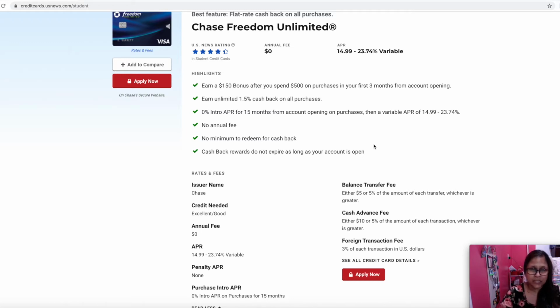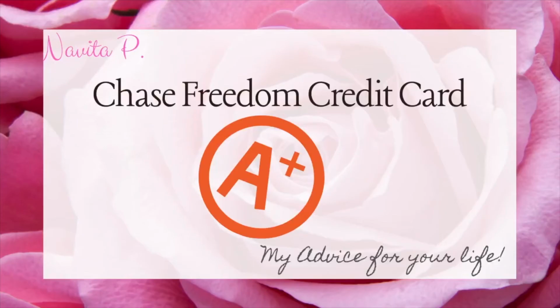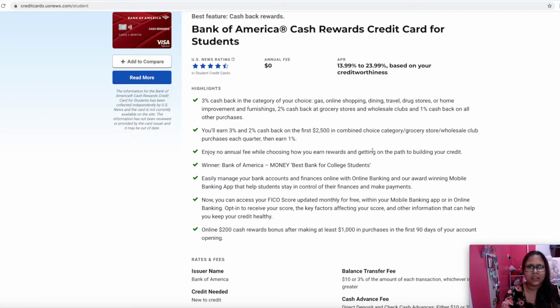It's easily redeemed. 0% APR for 15 months. I mean, that's really good. So let's say you're going to college and you wanted a laptop, you can split that up in 15 months and you're paying it every month for 15 months. You will pay nothing out of pocket for interest. I mean, that's such a good card. I'd give Chase Freedom Unlimited an A+. Pretty good card. Okay, so let's take a look at the Bank of America Cash Rewards credit card for students.